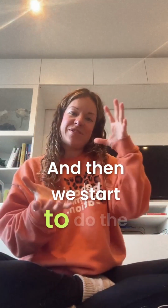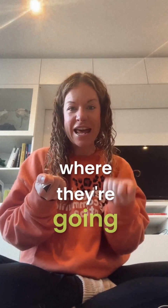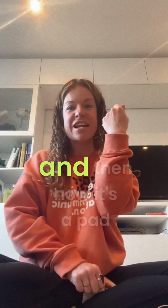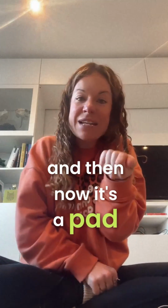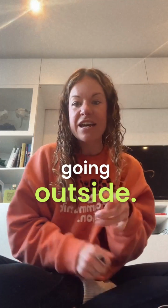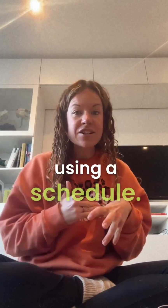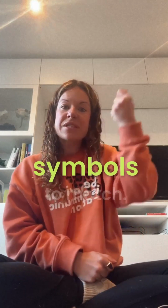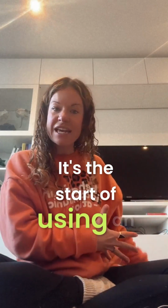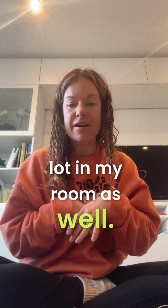And then we start to do the sound button alongside an object that represents where they're going next. So it'll be finished, and then now it's a pad because we're going to the toilet, or now it's a plate because it's snack time, or a bit of astroturf because we're going outside. And it's the start of us using a schedule. It's the start of using symbols to match. It's the start of using an AAC device. So we also use that a lot in my room as well.